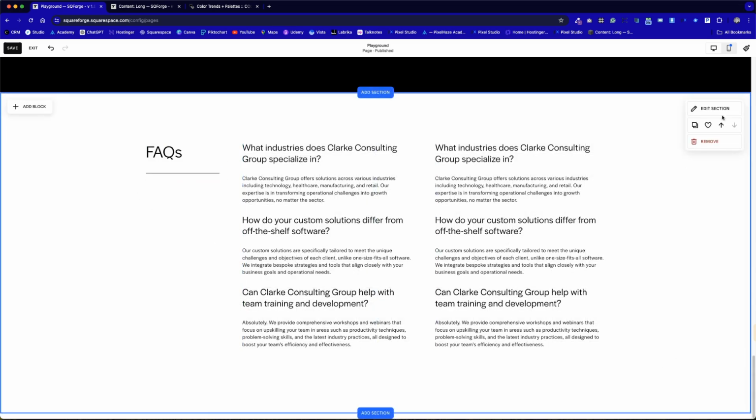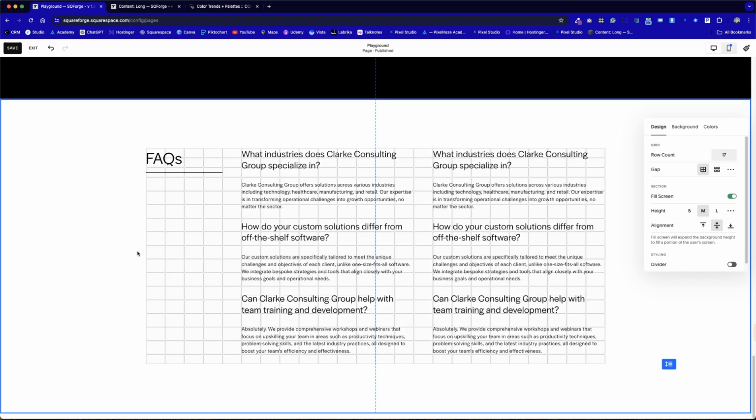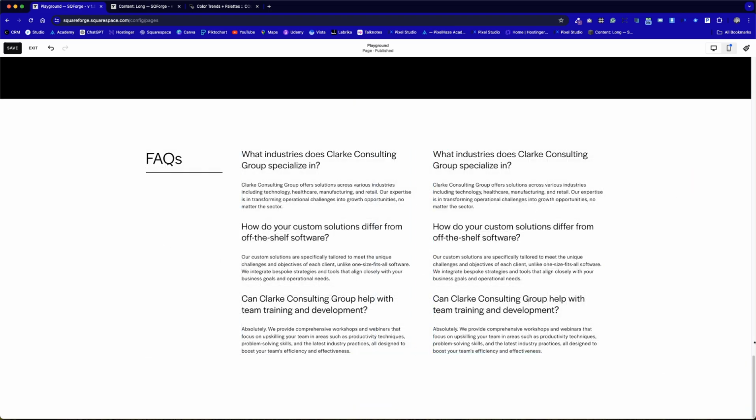If I want these columns to be slightly wider with more compact gaps between them, again, I can go into Edit section and just remove all of the gaps. So that makes it more compact.